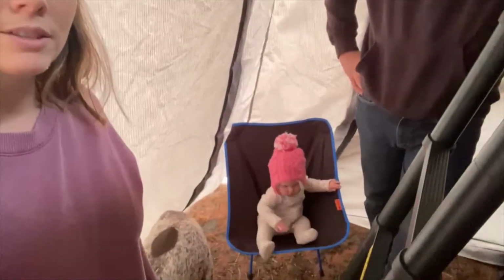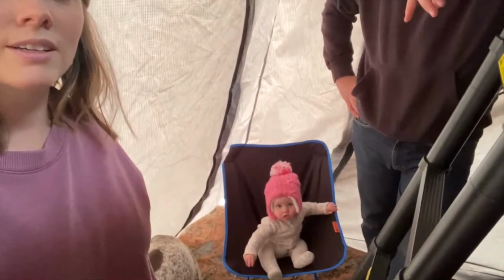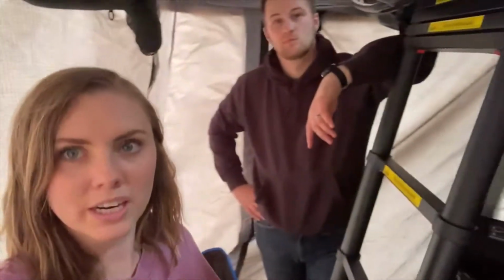Elena's hanging out, trying to climb out, of course. But yeah, we're just hanging inside the annex. It's drizzling a little bit, but not too bad. So we're hoping it doesn't get too rainy, but we're prepared for it in case it is.